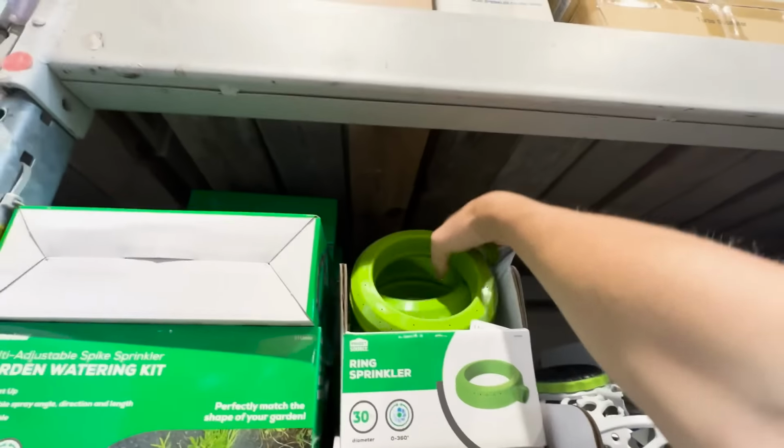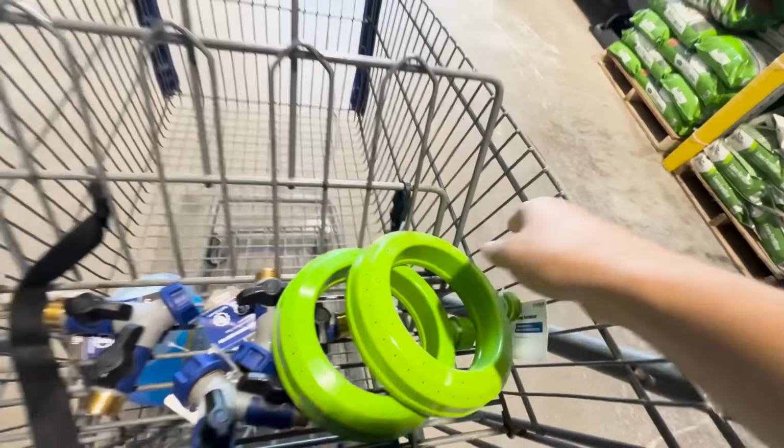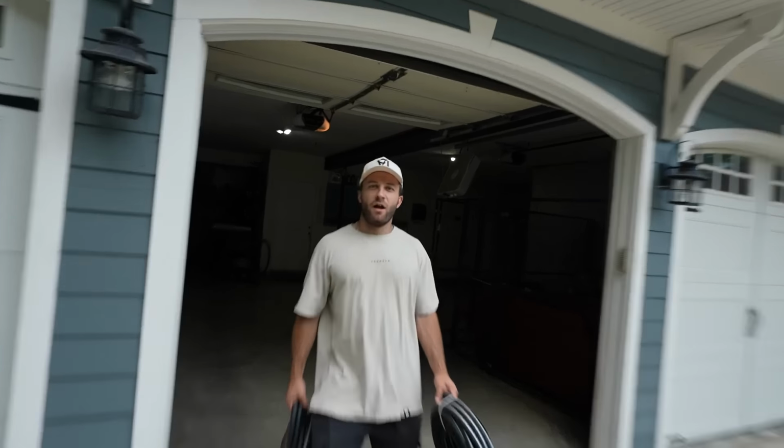So we went back to Lowe's and picked up about as many hoses as we could find and headed back home to finish up the water slide. All right, you take those hoses up to the deck.